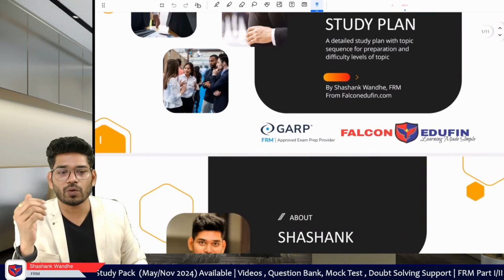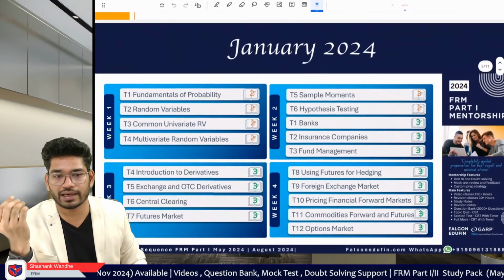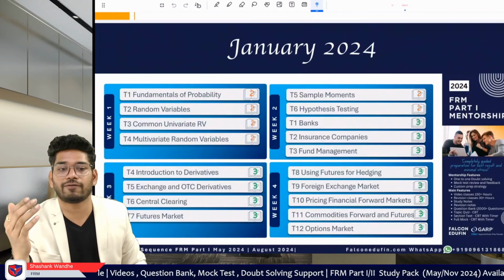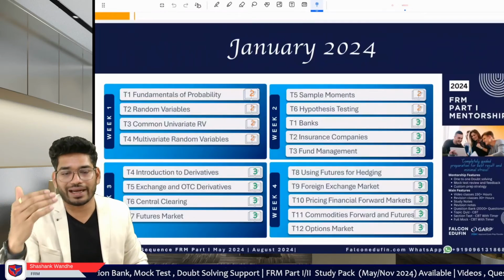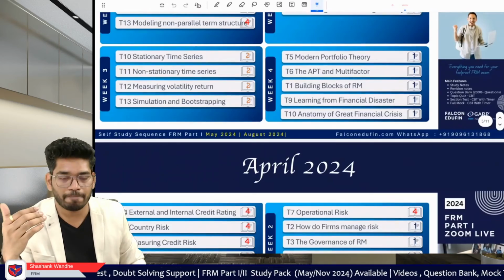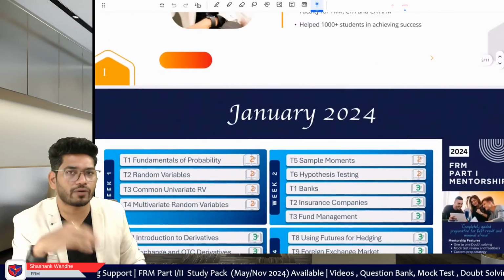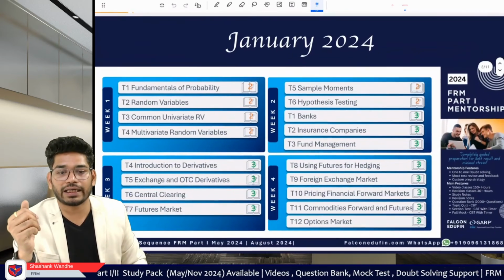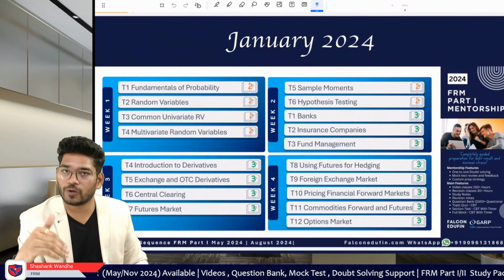Now here, what is the concept or what is the logic I applied while designing this study plan? So this study plan provides the whole topic sequence in the form of structured preparation. So you have this structure in months format. So month 1, that is January, Feb, March, April. In May, you have your examination. You can follow this or you can use the study plan even for November examination. Simply replace January with July. That's it, right? And here, if you are following this, then in January, we have 4 weeks.